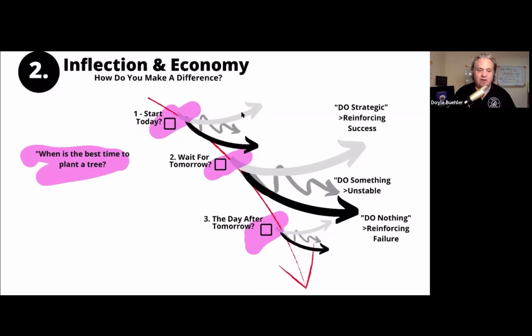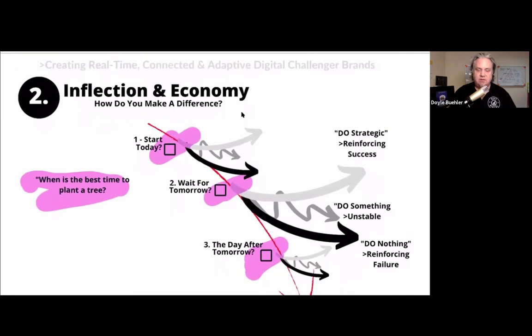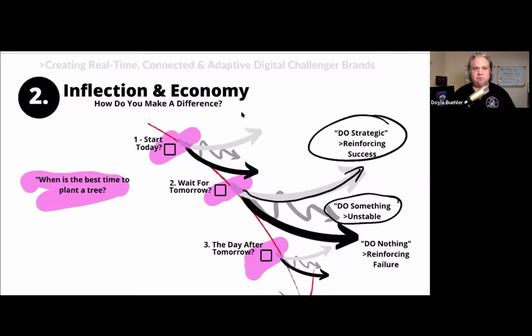And the reason why is we need to understand how we are going to do that. So are we going to do something strategic, which is reinforcing success, right? Or are we going to do something, I'm not sure what, I might try this, I might try a new page, I might try a new sales funnel, I might try something else, which is okay. And it's better than doing nothing, but you create that unstable motion as well.